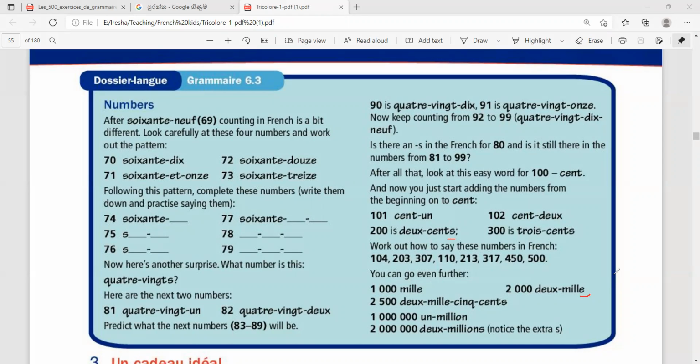Million. Million is a million. So 2 million is deux millions. Okay, it's for your knowledge. So 1,000 is mille. So when you say 5,000, cinq mille. 5 million, cinq millions. Likewise. Any questions on that? Is it okay? Yes, miss, it's okay.